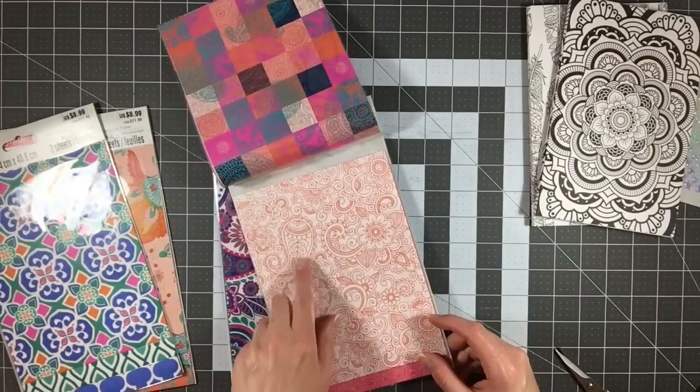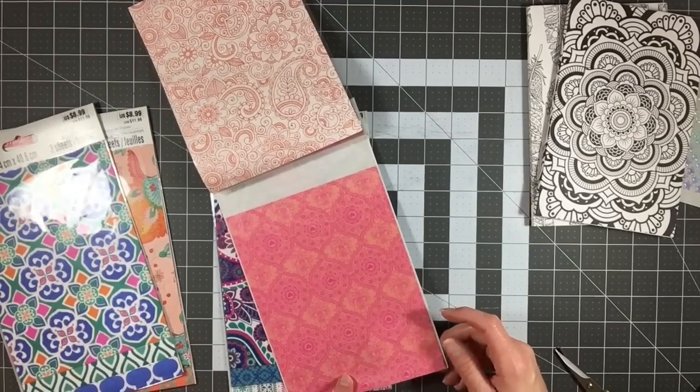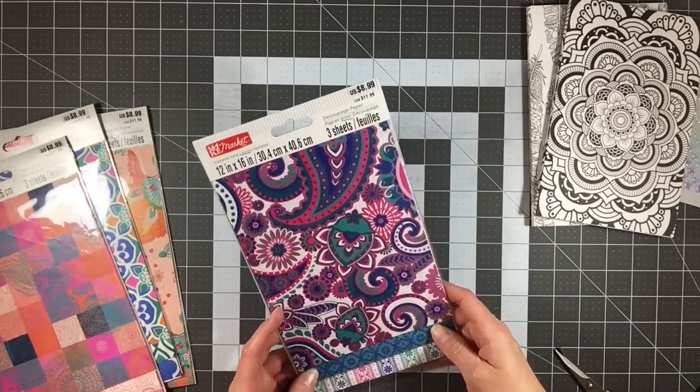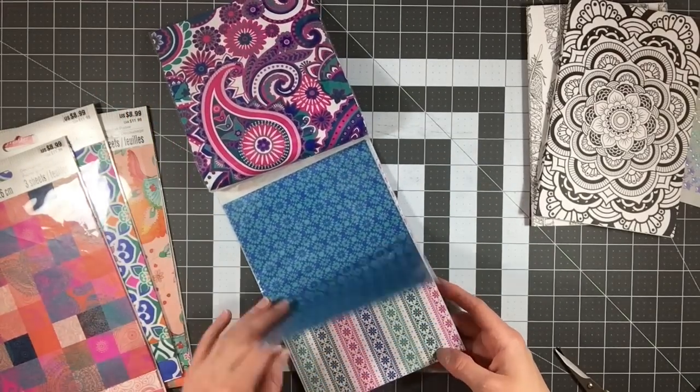This is really pretty. It almost looks like you could color that one as well. And I like this, the hot pink and the orange. It's really pretty. And then lastly, this one. Beautiful. Love these bright, vibrant colors.